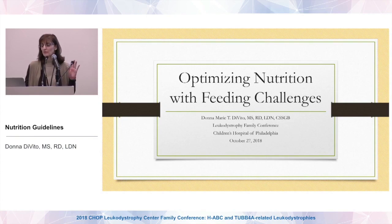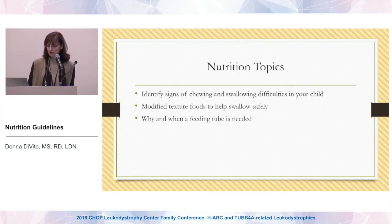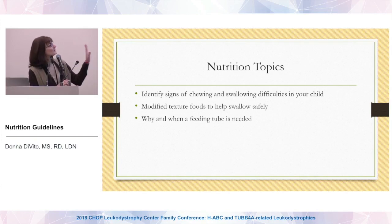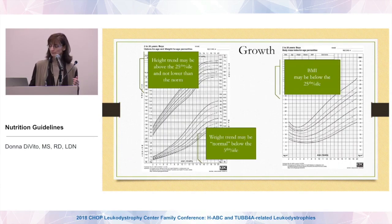So today I want to talk very briefly about what you need to look for as a parent in terms of ensuring that your child has good nutrition and there are not any swallowing and feeding concerns. I'd like to go over really briefly the signs of chewing and swallowing difficulties, what happens if your child does have some, and Chrissy performed a swallowing study and there are some difficulties with certain textures of food. And then when do you need a feeding tube? This is not a cause of concern, but I want to talk a little bit about that as well.